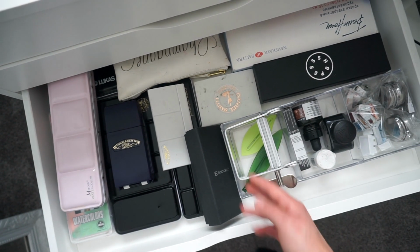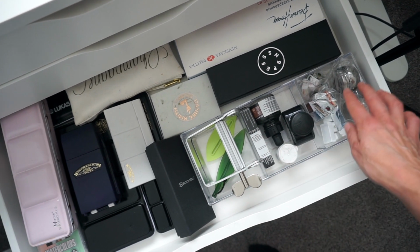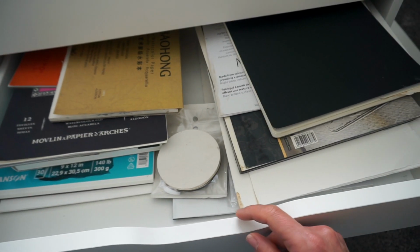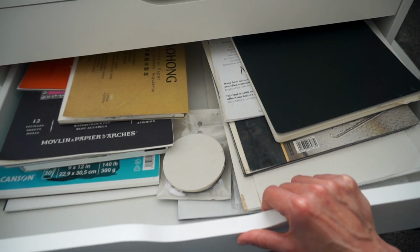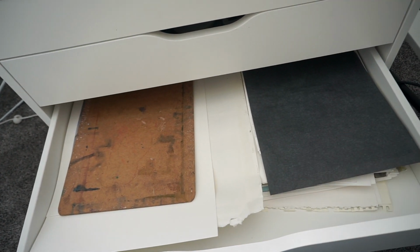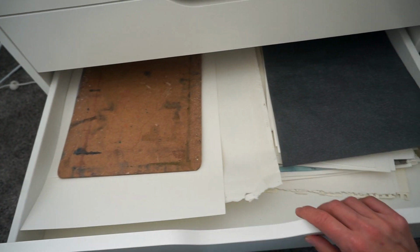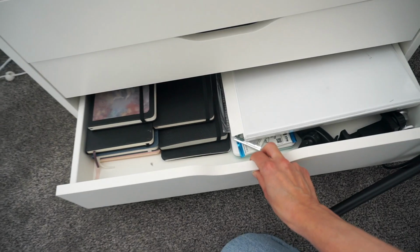Next drawer belongs to all my watercolor paint that I like to have close to me. This drawer from Ikea is perfect for storing the paper that's smaller sizes. So I have two shelves here, one with my good paper and the other one with my sketch paper. So it's paper that I already used before, and the other side is still clean or empty, and I just use it for creating sketches.